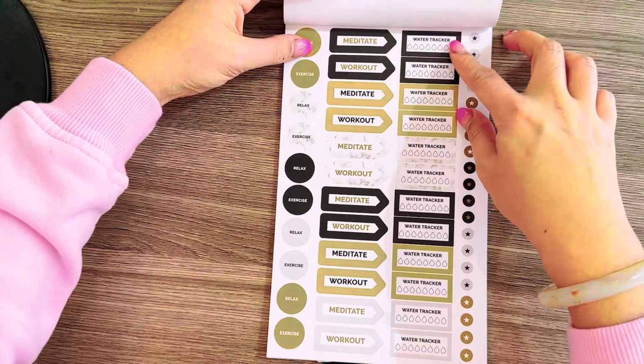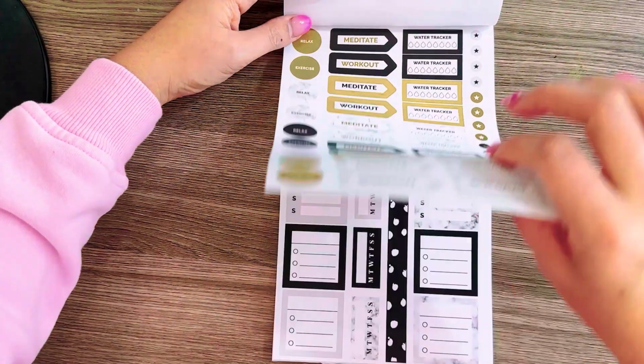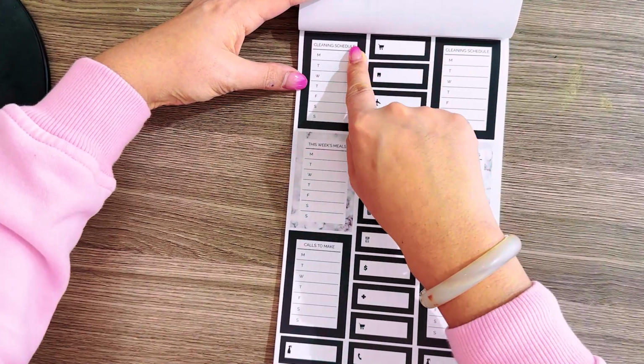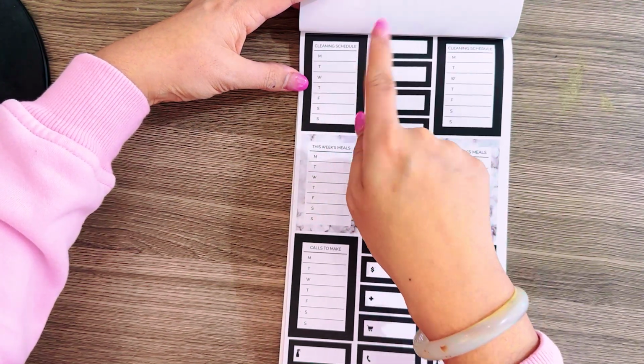And then we also have a water tracker, or stickers to remind you to do meditation or workout. There are also some functional stickers such as cleaning. Every day you can write down somewhere that you want to clean your closet or bathroom.